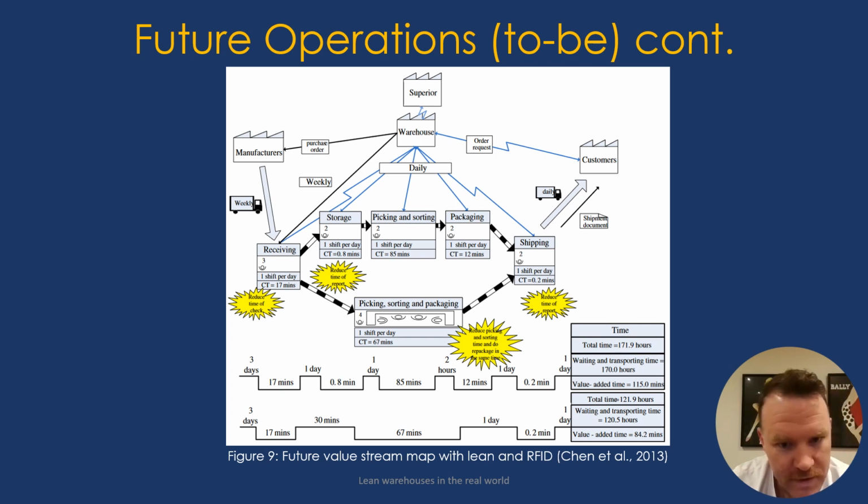So with this technology introduced, the RFID technology will reduce the time of checking, reduce the time of reporting, but also reduce picking and sorting time, and reduce the time of reporting when the item is shipped out.